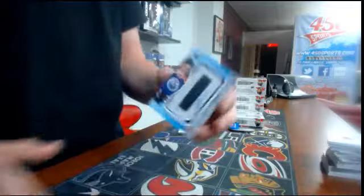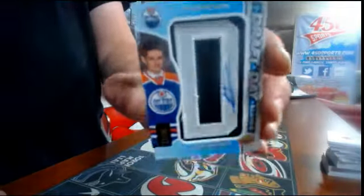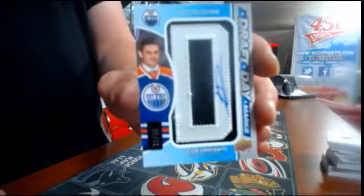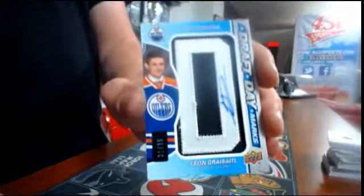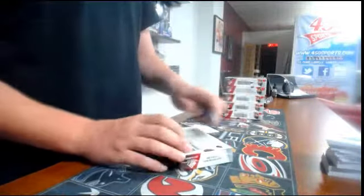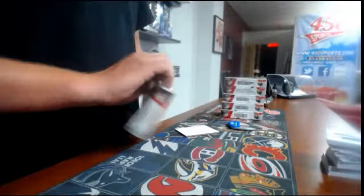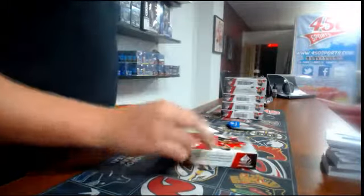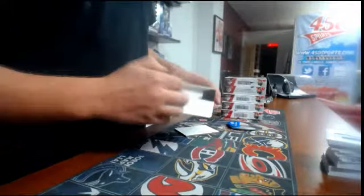And last hit for the Edmonton Oilers again. Draft day marks, number 35. Leon Draisaitl. What a nice break for Edmonton. What a nice break. So, box number 5. That's a sick case. I'm having fun now. Yeah. Box number 5.